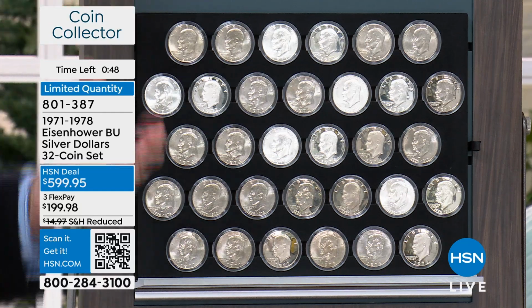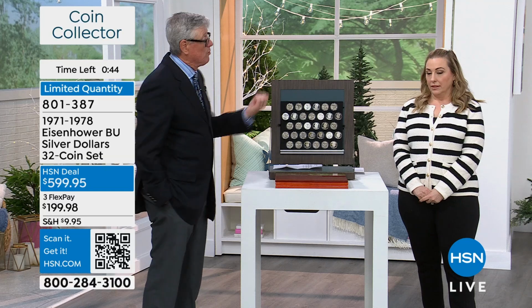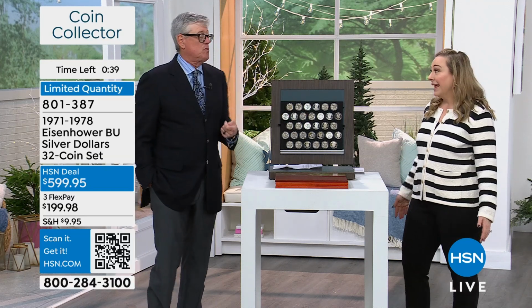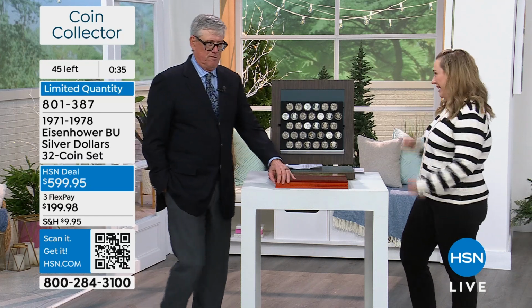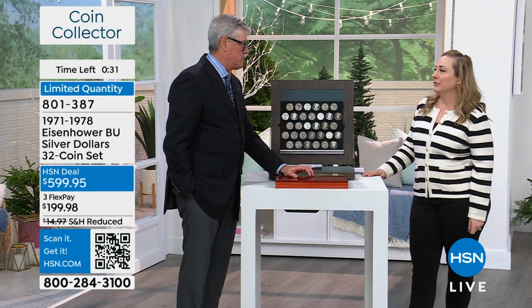And by the way, when I run out of these, it's going to be months and months and months before I get more. And the way silver's going, since there are 10 silver coins in here, we could see $629, and the red oak presentation box will be a lot more. We're just talking about that. Who knows what's going to happen with the manufacturing and stuff like this.